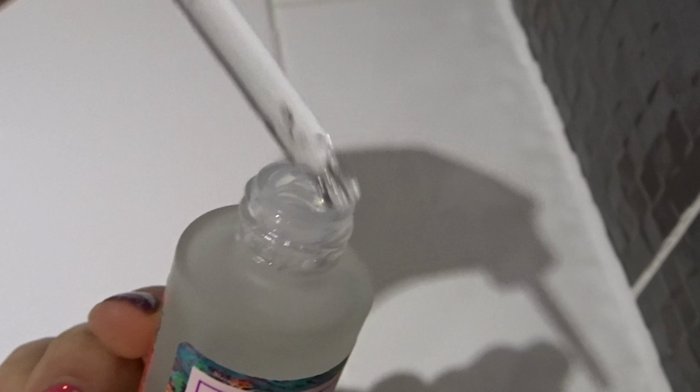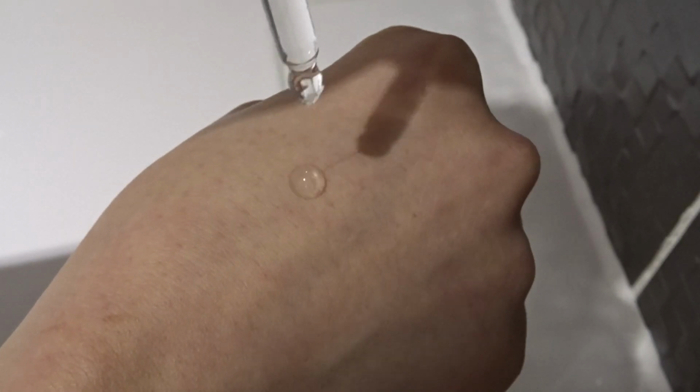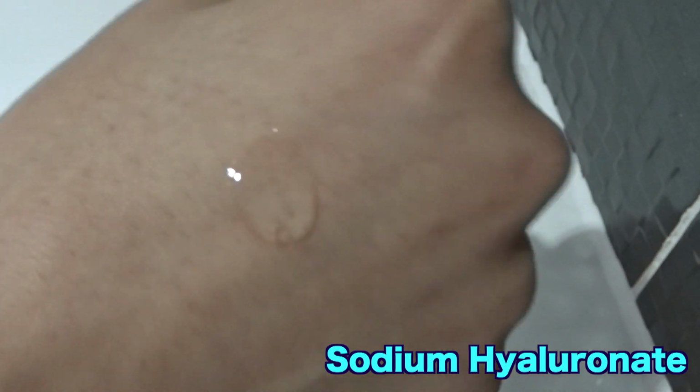So this comes in a simple dropper, and as you can see, the liquid is transparent. There's no smell coming off of this. Compared to the Niod that you'll see later, this definitely looks thicker and gloopier, and that's because it has one type of hyaluronic acid. It doesn't run down my hand like water, it does stay on top of the skin.